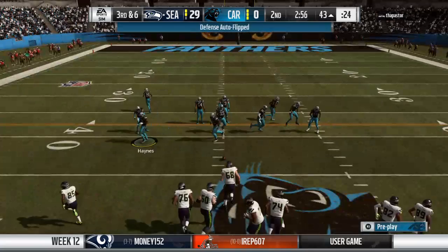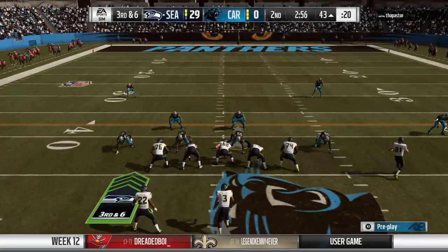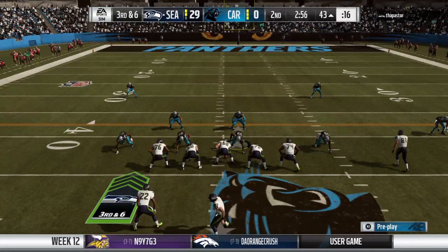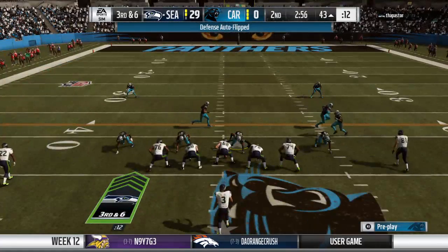The Seahawks on 3rd down. They've been good, 3 for 4 thus far. This will be 3rd and 6. Cut! 380! Gotta go. Check 50, check 50. Cut!